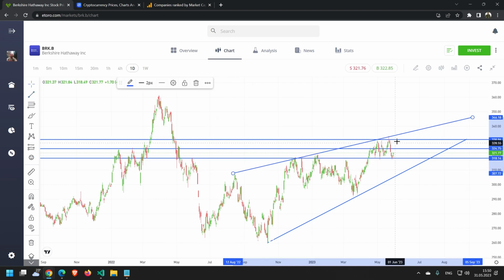And actually, yeah, I would say taking profit at around 333 would be a really nice one, because this is an uptrend channel resistance, and also this is a previous kind of all-time high for this small period. So that's it about this company.